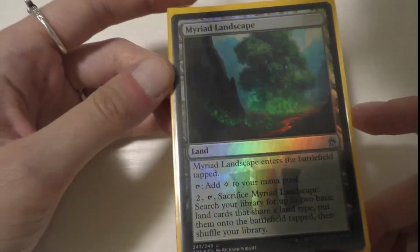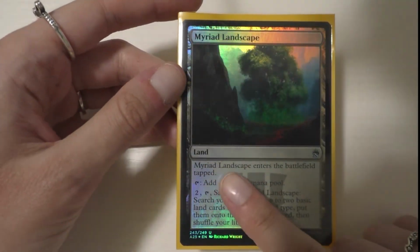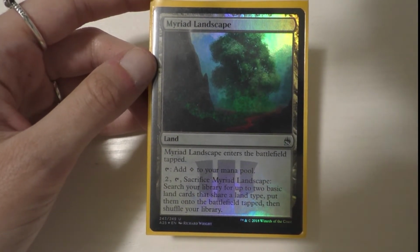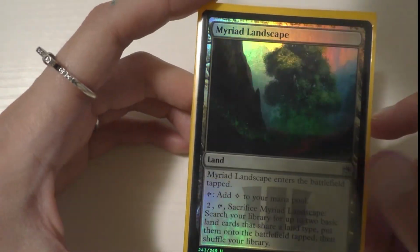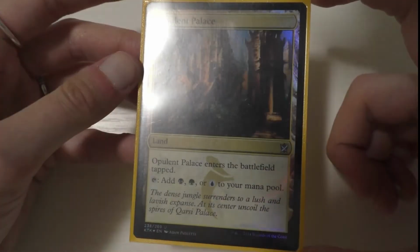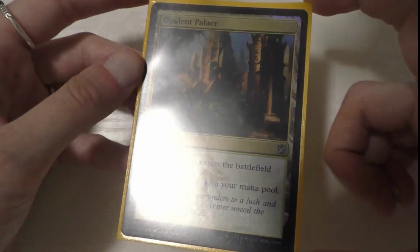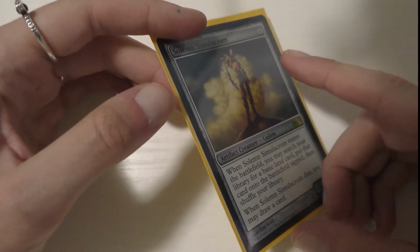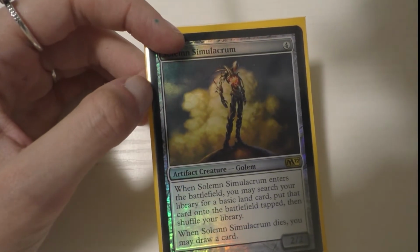So the first card I got is a Myriad Landscape, which this card actually just got reprinted in, what is the name of the set that just came out? Commander Legends, which is really exciting. So I picked up one, obviously, before it got reprinted. I also got an Opulent Palace. And I feel like I got this a while ago is what I meant to say.